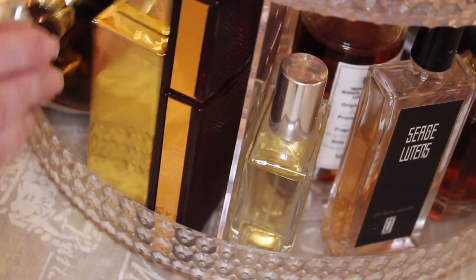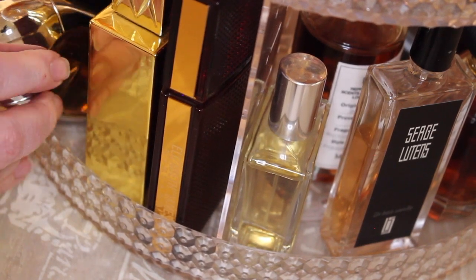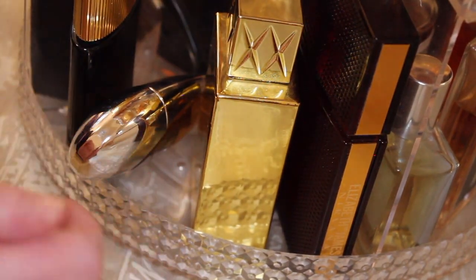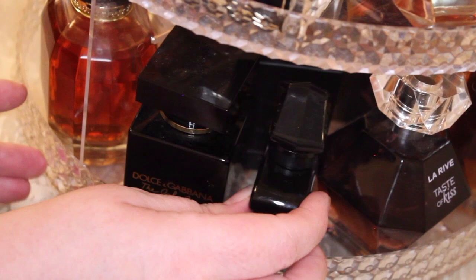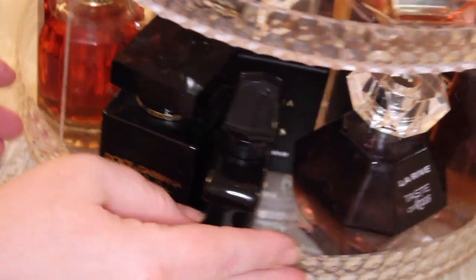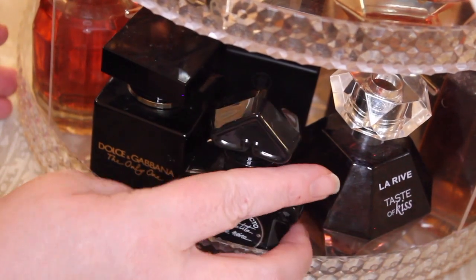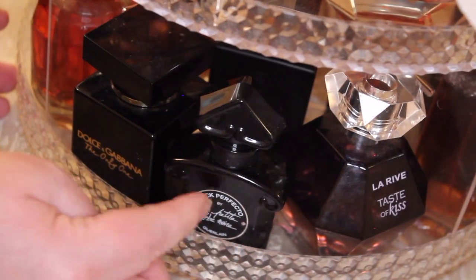I'm going to throw this one just kind of in. Actually, I'm going to take out La Petite Robe Noire, and I'm going to put Angel Muse in there. And then La Petite Robe Noire, I'm going to fit it right in there with these black bottles, and hopefully I'll still reach for these. Like, I find that if they're not displayed, I tend not to reach for them as much. So I'm going to flip that around so I can see it.